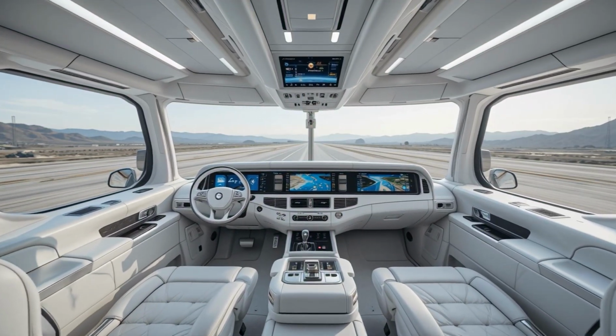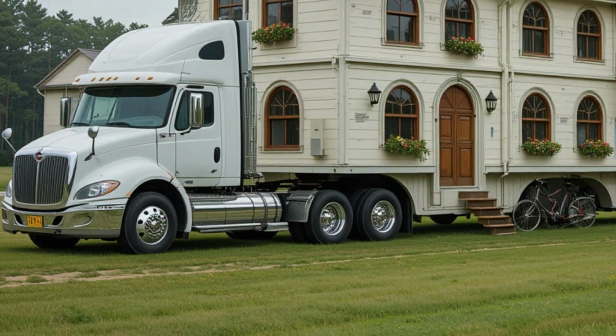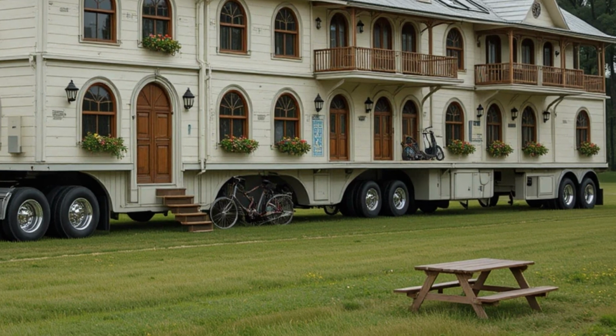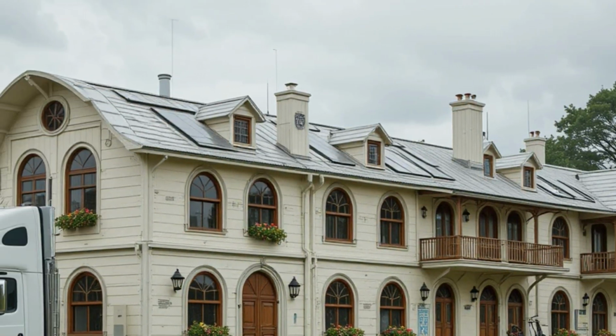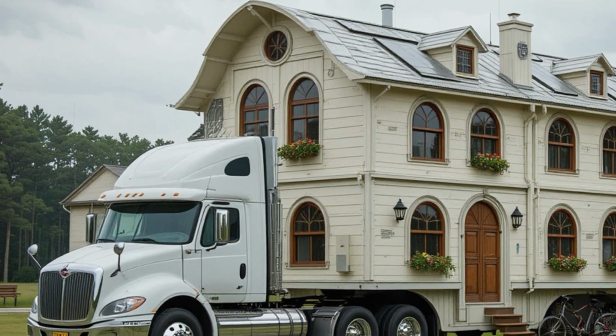Welcome to Engine Explorer. And today, prepare yourself to witness something truly outrageous because you won't believe what's hiding inside this double-decker Kenworth T2000. This isn't your average semi-truck. In 2026, engineers and designers came together to create something so unique. It shattered every expectation of what a motorhome could be.